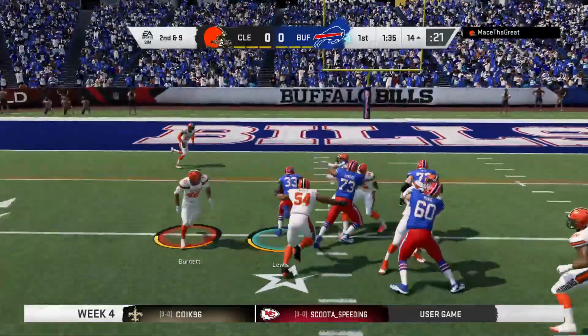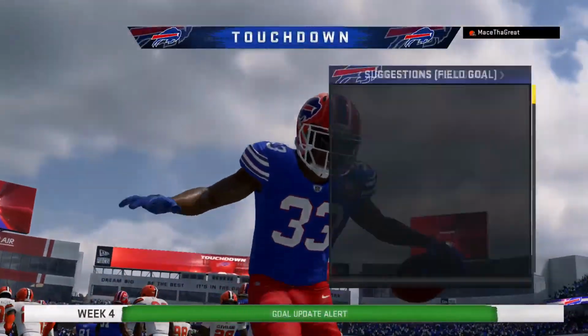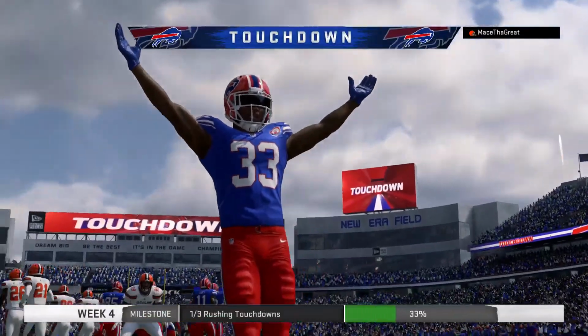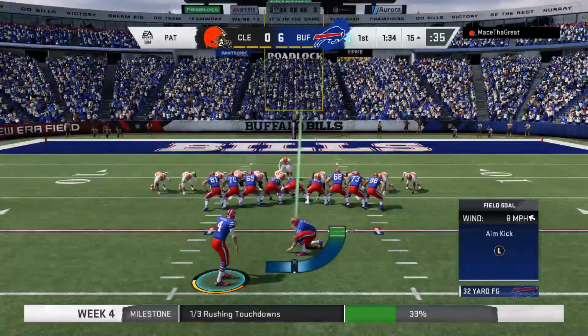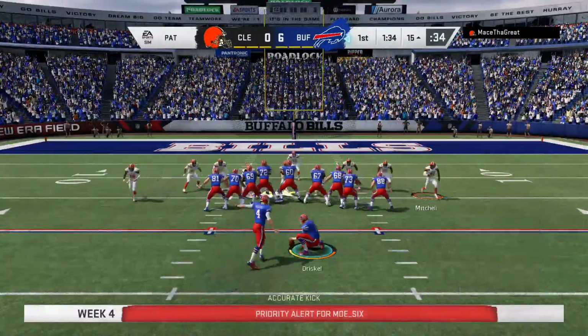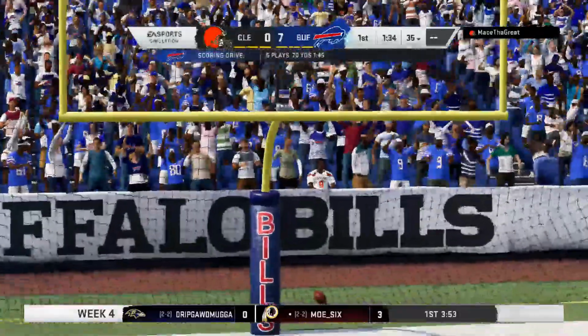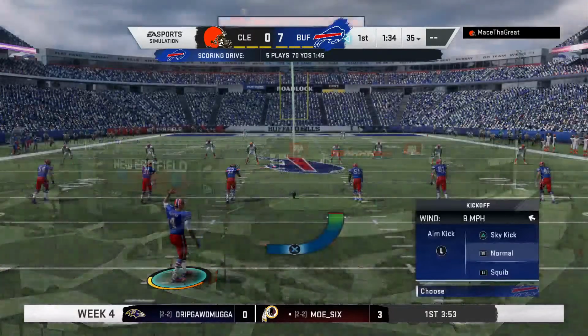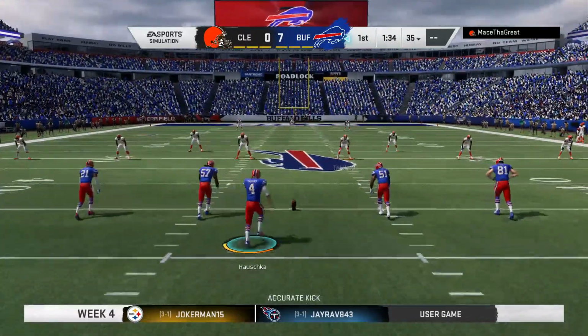Now a carry for the shifty Dion Lewis. And he is into the end zone for a Buffalo touchdown. Dion Lewis, his first touchdown on the year, as his guys are able to strike first here in this opening quarter. Hauschka with the extra point, and that makes the score 7-0. Hauschka now to send this one away following the score.